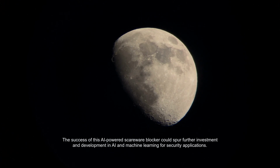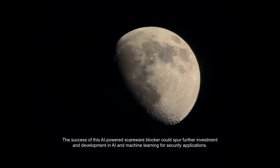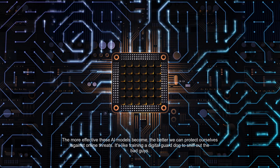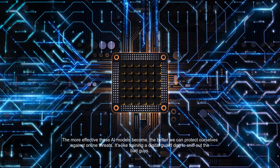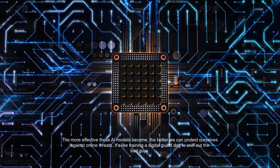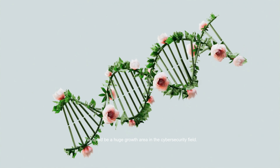The success of this AI-powered scareware blocker could spur further investment and development in AI and machine learning for security applications. The more effective these AI models become, the better we can protect ourselves against online threats. It's like training a digital guard dog to sniff out the bad guys. This could be a huge growth area in the cybersecurity field.